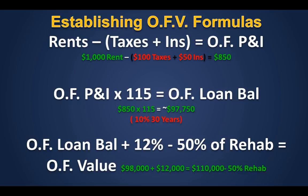Then you take the rent and you subtract the monthly taxes and the monthly insurance. In this example, the taxes are $100 per month and the insurance is $50. So $1,000 minus $150 equals $850. That $850 represents how much this renter has to pay you for principal and interest. Now I got an engineer out there to figure out if we're dealing in houses between $50,000 and $150,000, what's a multiplier I can use to figure out what this person can afford to borrow?